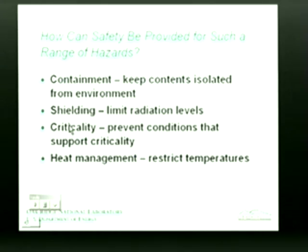Third, criticality. Some special radionuclides can undergo nuclear fission. If we keep them apart in masses that are subcritical, that particular hazard can be prevented as well. And fourth, heat management. Some quantities of radionuclides, such as plutonium-238, a small quantity can generate a lot of heat. And if you think about all the hazards that radioactive materials can present, those 4 simple principles are all that's needed to safely allow it to be dealt with.